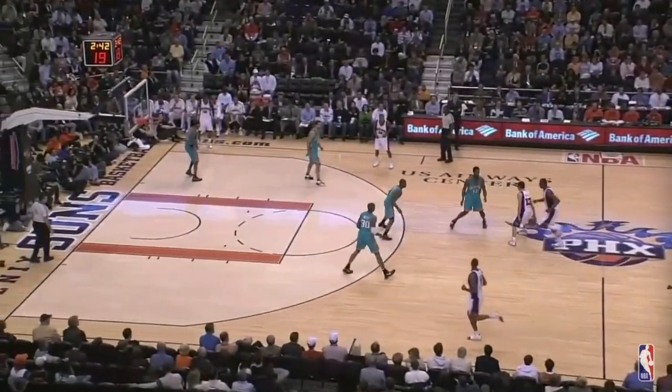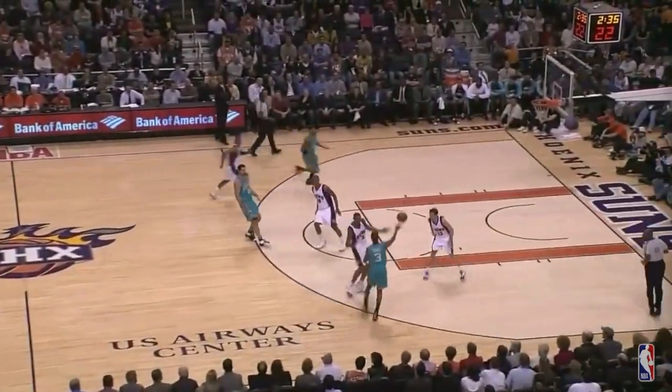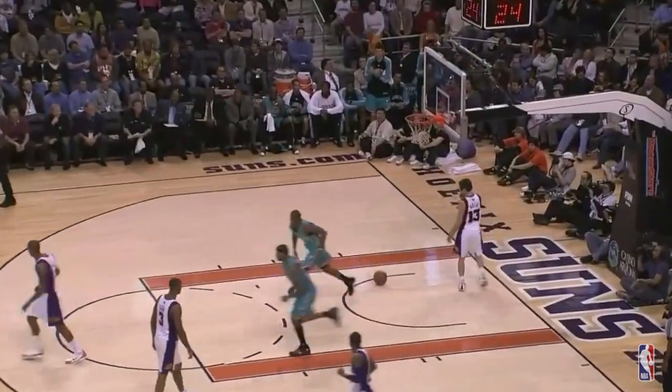This here is just an example of some of the careless turnovers Nash was making in this game. Forces a pass into Stoudemire, and it's going to lead to an eventual Hornets bucket on the other end.